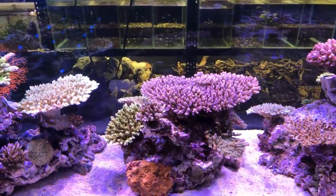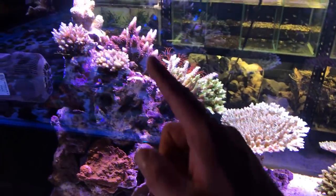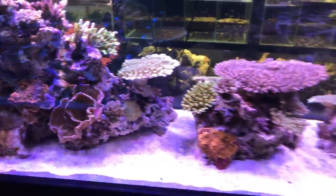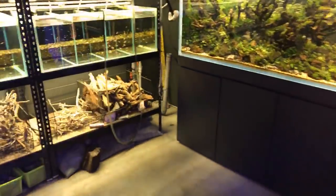You got to appreciate the daylighting also of this thing. It's not totally blued out, and you can see that these acros are actually growing pretty fast. So very, very cool see-through aquascape. What else we have? Let's go take a look around the other side.